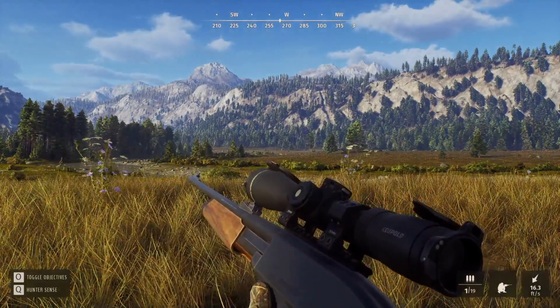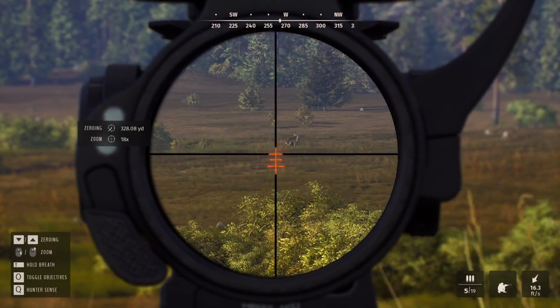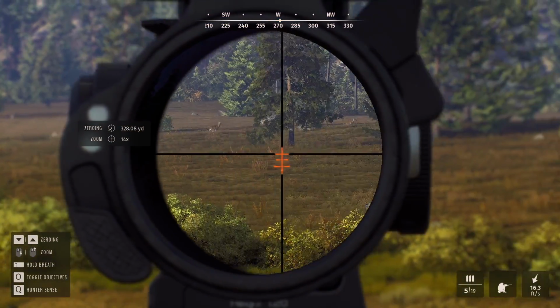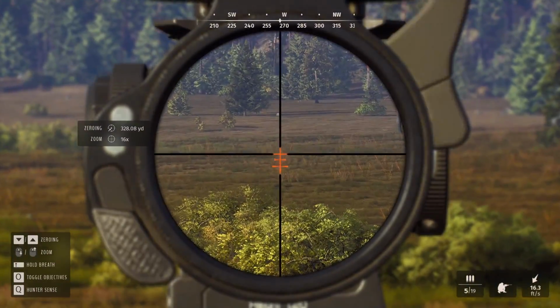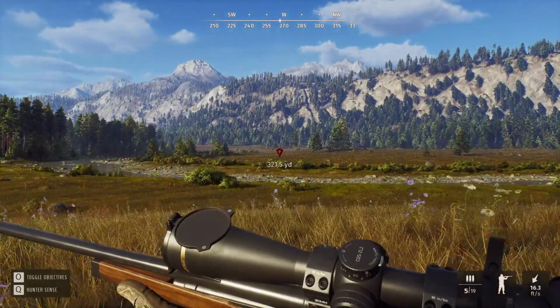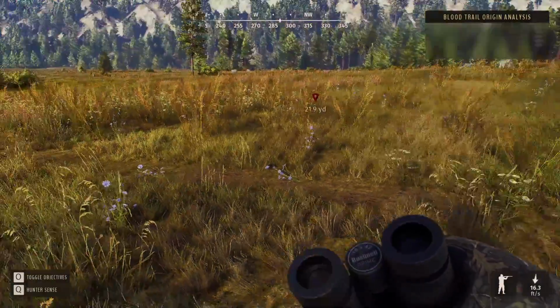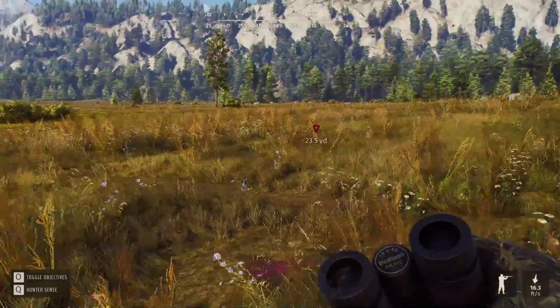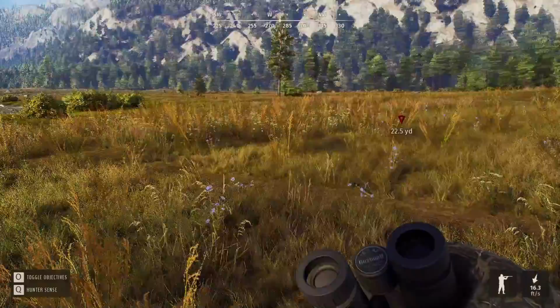That was an interesting reaction. I like the reload animation, and let's see if we can locate the one that we shot. I'm not real sure where he went, so we'll just place a marker and go and take a look. The blood does look good. I still have no idea where it went, but I guess that's a positive that we managed to make a lung shot.